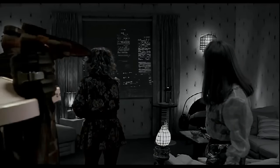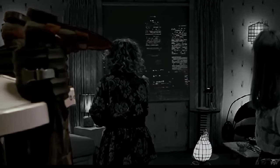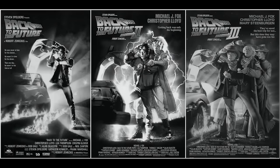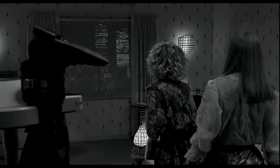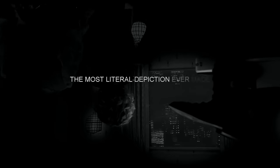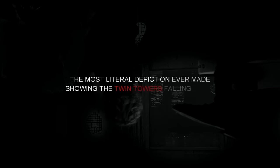Of these three characters staring at Ground Zero, one of them is completely upside down. But in the entire Back to the Future saga, this is the only time when an upside down character will ever appear. The hint being given here is to observe the scene from his perspective by turning it upside down. But when doing so, the Twin Towers are clearly shown to be falling down. In the entire history of cinema, this scene of Back to the Future is the most literal depiction ever made showing the Twin Towers falling down.